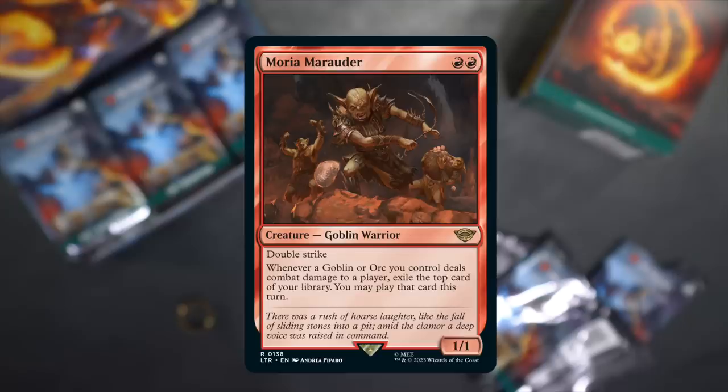So the rare from this pack is Moria Marauder. It's red, a 1/1 Goblin Warrior with double strike. Whenever a Goblin or Orc you control deals combat damage to a player, exile the top card of your library. You may play that card this turn. Wasn't this a mythic? There was a thing that did this, but it cared about Goblins, from World Wake or something? It was also red, a 1/1 with double strike. Whenever a Goblin you control deals combat damage to a player... That's potentially a lot of cards you're seeing. This is very, very good.